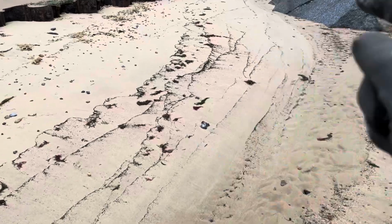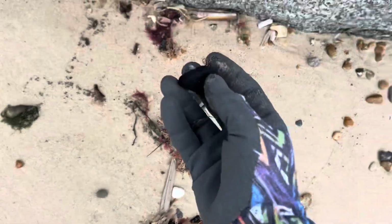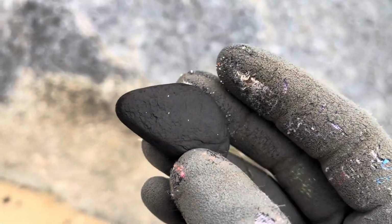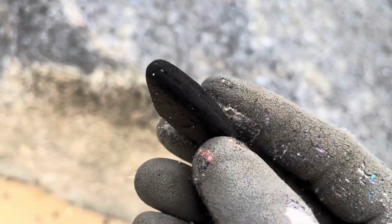You can see some bands of it here, so if you ever see this on the beach, go check it out. Nice little morsel of fossilised monkey puzzle tree here, also known as jet or Whitby jet. You'll find a lot of that up the north side of England.